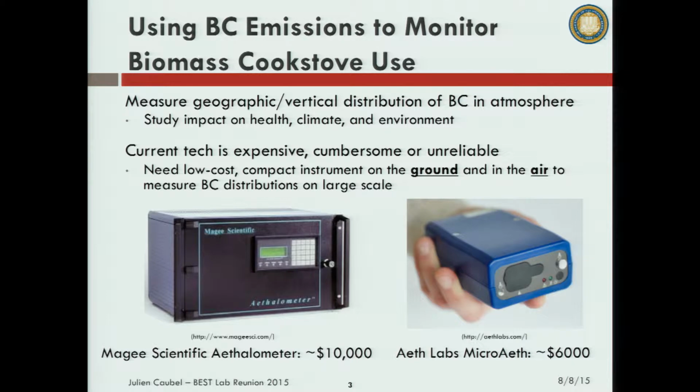The state of the art right now are instruments known as aethalometers. These are 2 of them. They're usually large laboratory units that sit on a bench like this, and even the smaller handheld one, this is the smallest one, they're usually all big lab instruments. They cost several thousands of dollars. So when you try to have a study with even 100 of these sensors, the cost becomes prohibitive very quickly. So there's a real need for a low-cost, compact sensor that we can deploy in large distributed networks to measure black carbon both on the ground, where it's generated and impacting people's health, and in the air, where it's being transported and eventually affects the climate and the environment.